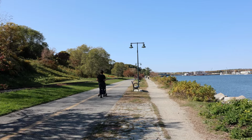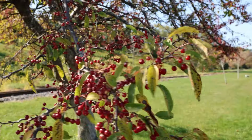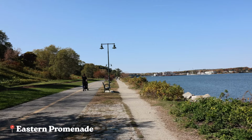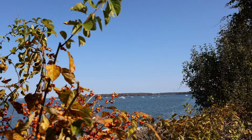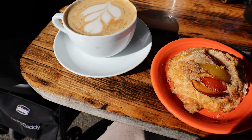But then the next day, we packed up our bags and headed to Portland, where we spent the remainder of our trip. We kept things pretty low-key while we were here, but tried to see some of the highlights and did plenty of great eating. A couple of the stops that we made were walking along the Eastern Promenade. It's a beautiful walk that goes along the edge of the city. We got coffee and pastries at Tandem Coffee.